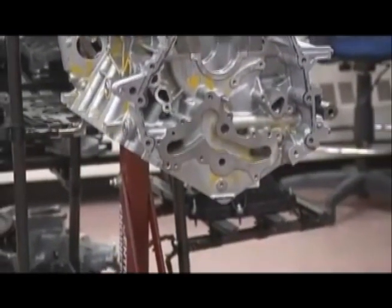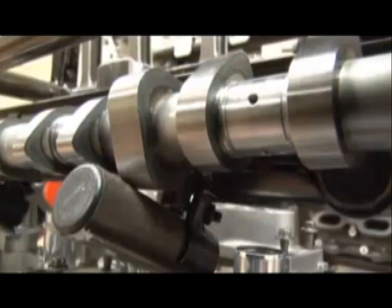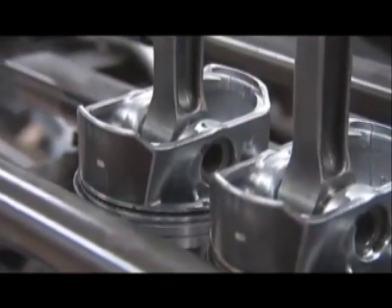With our EcoBoost engine, there's a lot of complexity as far as the coolant lines and stuff that cools the engine and those kind of things. It's the most complex engine right now that Ford builds. And it's just a testament to the folks here in Cleveland Engine Plant 1 for the work that they do on that floor day in and day out. The way that they manufacture that engine downstairs, it's incredible.